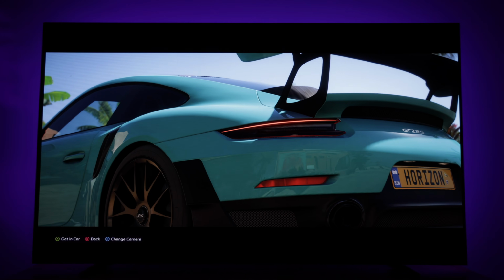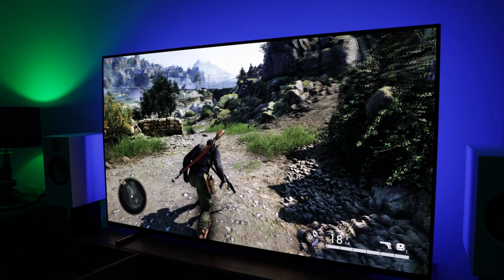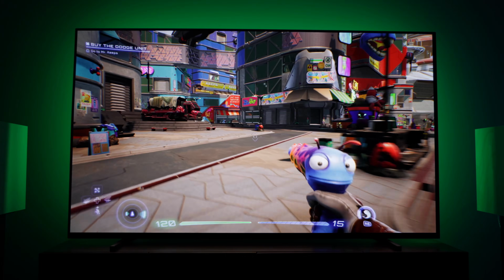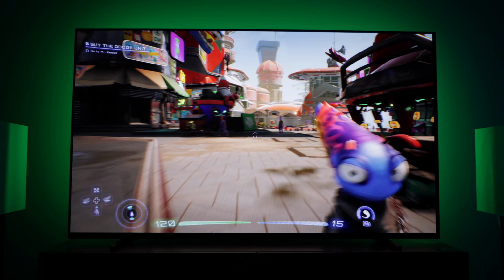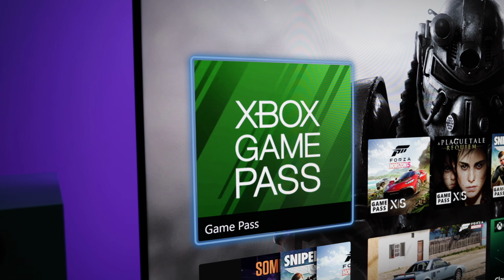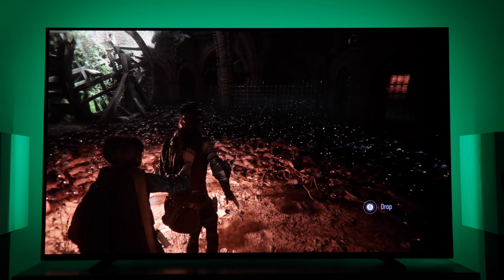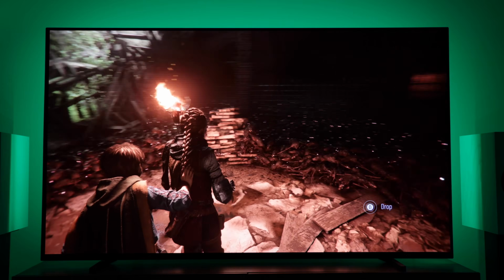You also get some excellent third-party games on release day included too. I've really enjoyed titles like Sniper Elite 5 and High on Life, and the fact I didn't have to pay any extra money to play them. So whilst Xbox doesn't have as many AAA exclusives as PlayStation, with a Game Pass subscription, it feels like you always have something to play and look forward to.